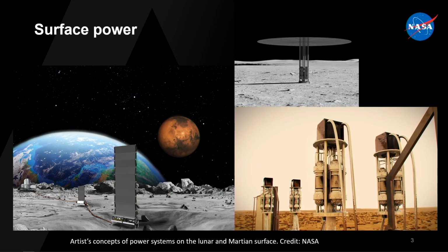We're looking at a bunch of different power generation options, and this is a couple of artist renditions of fission surface power on the surface of the Moon and Mars. So that's one potential option, but again, that decision is on the table to potentially go forward with a recommendation later this year.